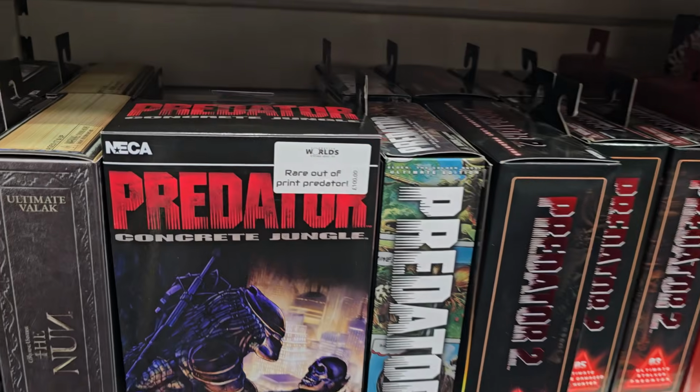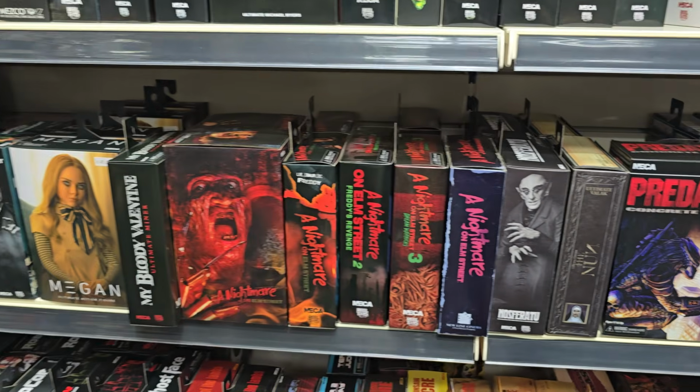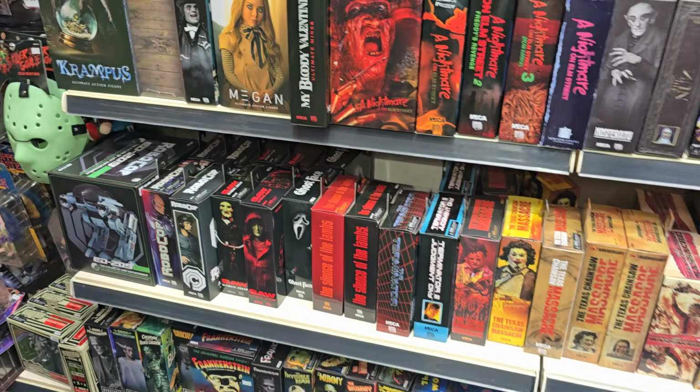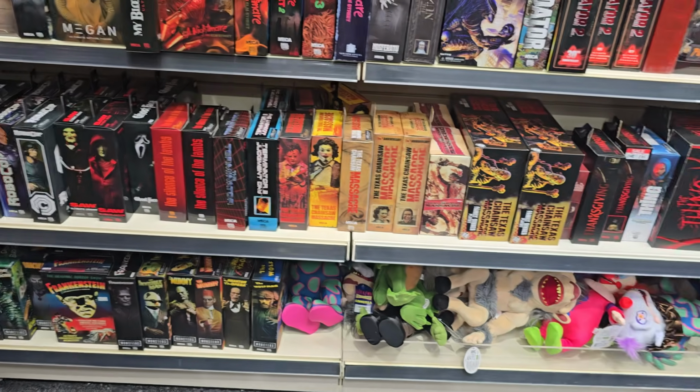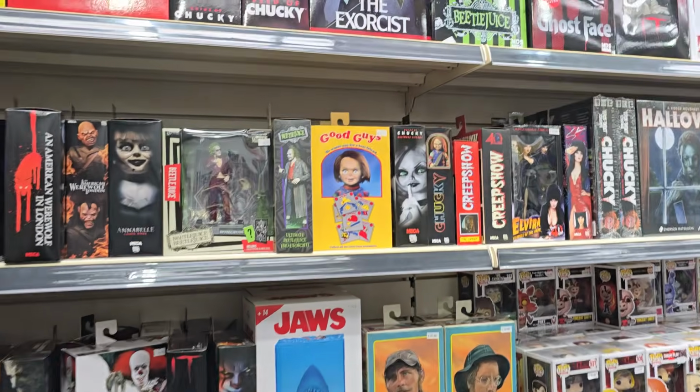Really nice Predator. This one's out of print and really hard to get now. It's worth a fair bit of money. Megan just came out, I think, a couple of weeks ago. Cool ED-209. And some monster plushies down there, so really cool.